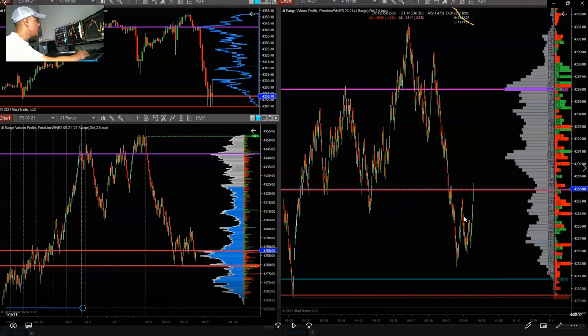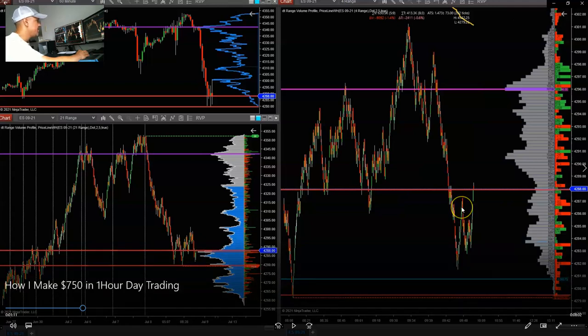Okay. Now price made a high here, and I believe I'm going to go long here again because price broke this high. Not only did it break this high here, but it broke this level right here. So when I saw that, breaking this high and breaking this level right here, that was an opportunity for me to possibly look to go long.